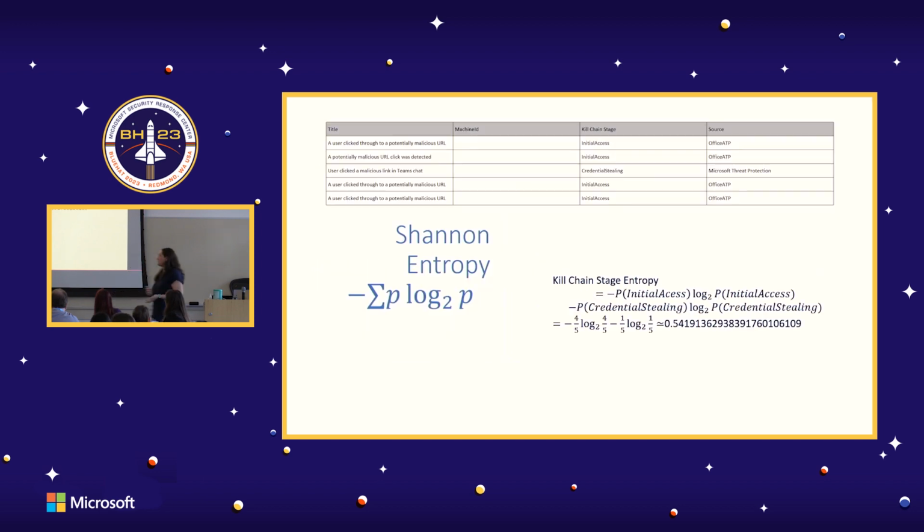Because I could not possibly have a collection of slides that don't have some math on them, here's some math. Shannon entropy, minus the sum of p log p, is the formula for calculating this number I was just talking about. So let's calculate an example here. Here are some kill chain stages.